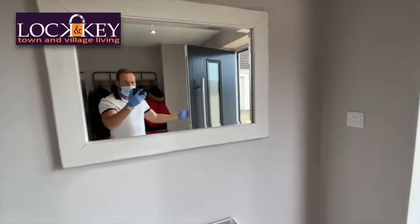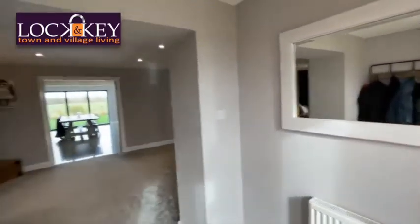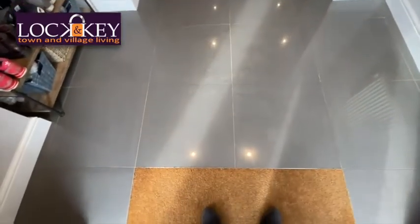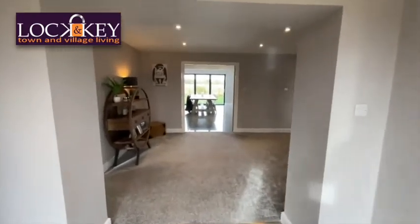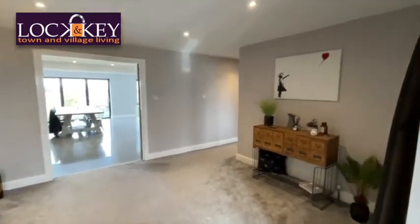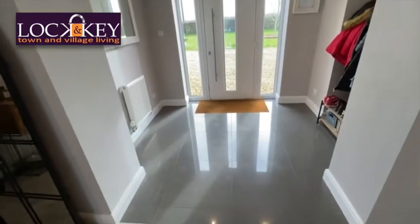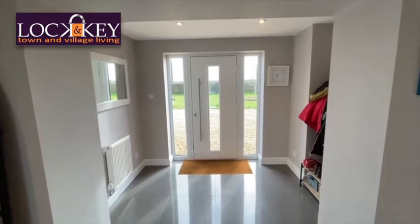So what I'm going to just do, I'm just going to close this front door. I'm just going to pan that around so you can just see. It's lovely. Come out of here and open we go. Look at that. I just want to just turn this around just so you can see where we were coming in from. That lovely little entrance porch there.